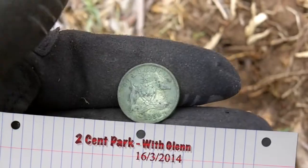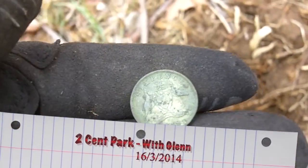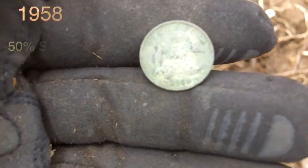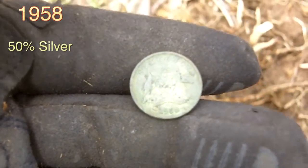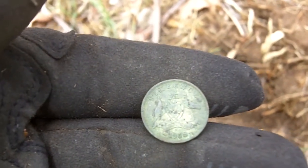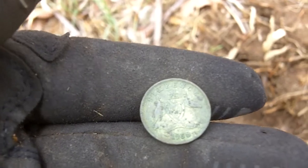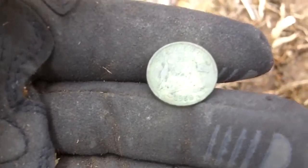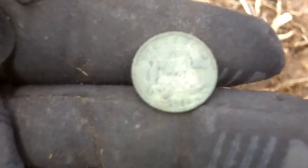Been here for about 45 minutes and dug a lot of 2s and 1 cent pieces, just waiting for Glenn. I just went over one of the holes we dug probably last week or the week before, and got another signal and dug 2 1 cent pieces and a 2 cent out of it. So I don't know what was going on then, and just kept getting another target, and I thought, oh, it'd be another 2 cent piece, and a 1958 sixpence came out.